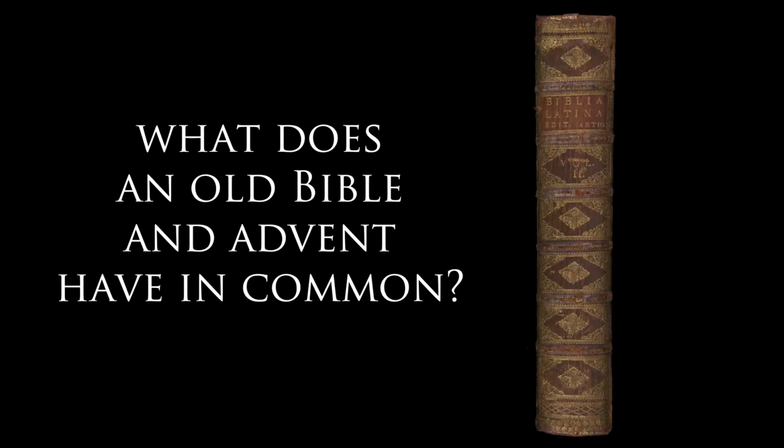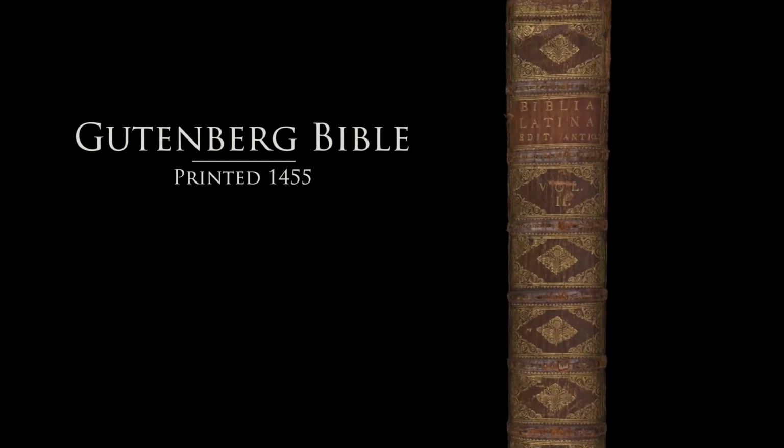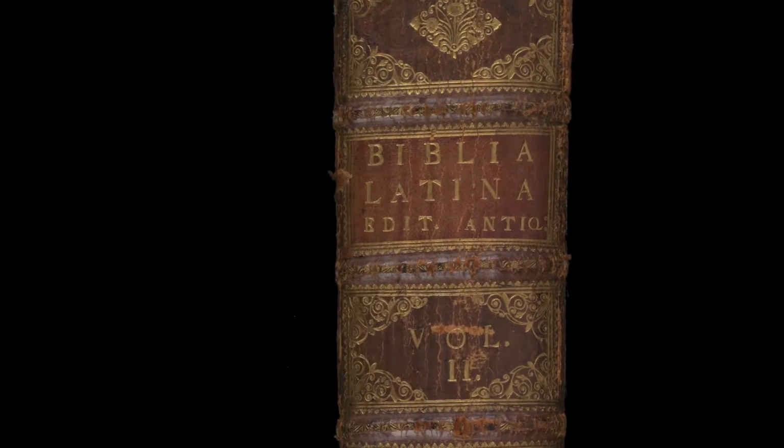So I have a question for you. What do an old Bible and Advent have in common? Would it help if I told you it was the Gutenberg Bible, printed in 1455? Would it help if I told you it was written in Latin? We're going to be looking at 1 Thessalonians 5:23.